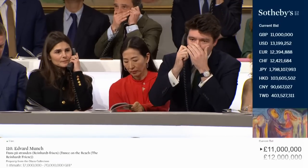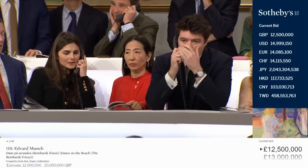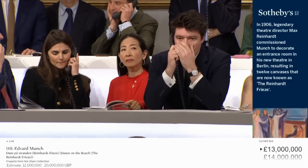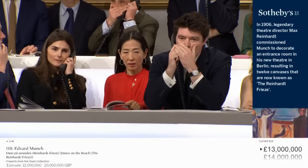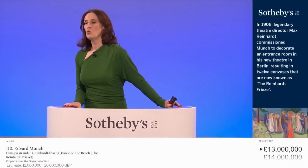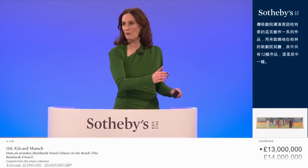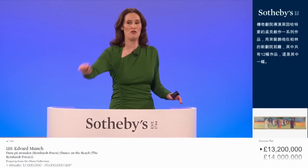12.5, thank you, Brooke, at £12,500,000. Brooke's bid at £12,500,000, £13 million with Tom. At £13 million, Tom's bid now. £13 million is still with Tom. 13.2, I take 13.2 in the room. Thank you very much. At £13,200,000. At 13.2, 13.5 with Simon Stock. At £13,500,000, 13.8.